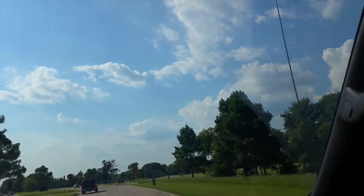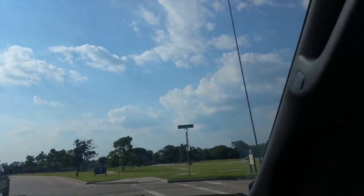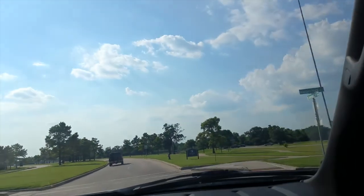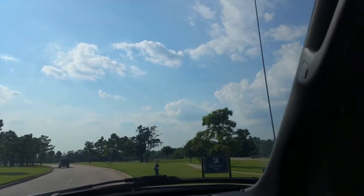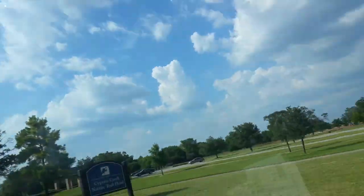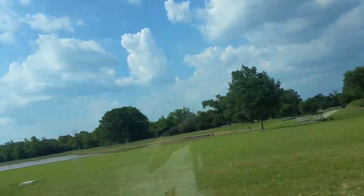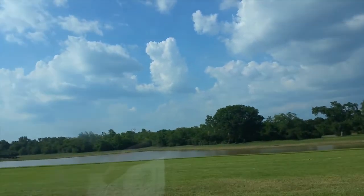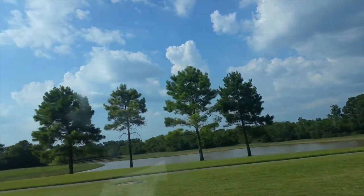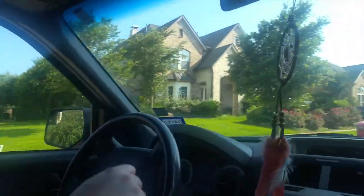Up here is a bunch of places you can park. They have volleyball stuff, and disc golf. They have a bunch of little parks like this. Right there, you go to that little window and get the keys for the paddle boats, or you can get fishing gear. You don't have to have your own. This is all part of the nature preserve, and it's got beautiful trails. So pretty.